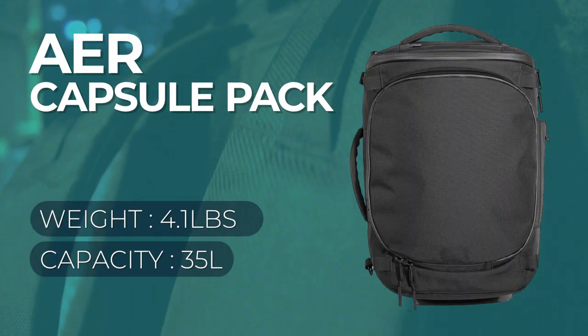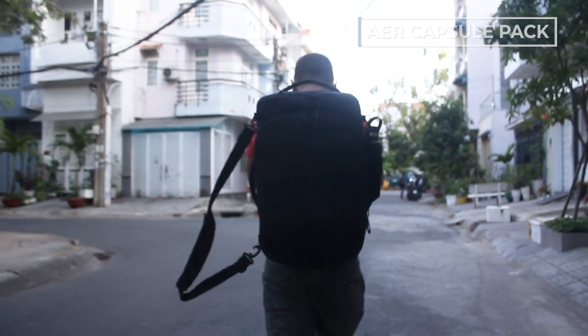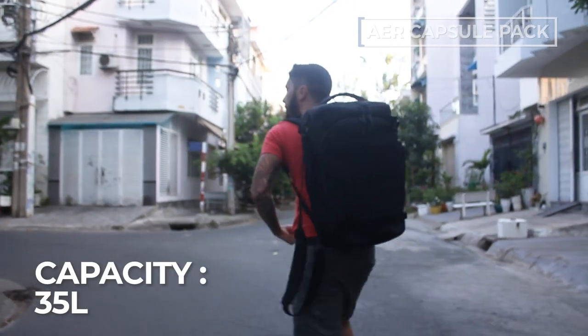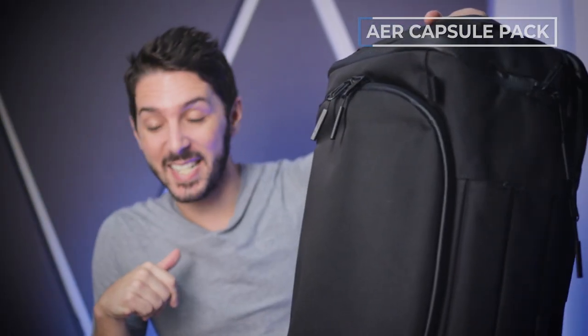Next up, also by Aer, is the Capsule Pack. We are long gone from the days of everyday carry. This is for travel, and at 35 liters, it's good for one bag and or longer term digital nomad travel. I traveled with this guy for a few weeks and I loved it.